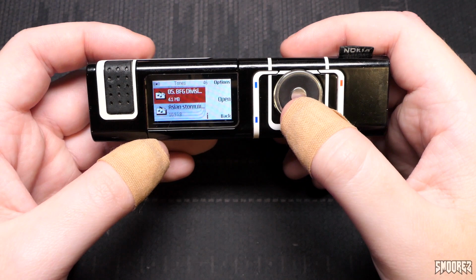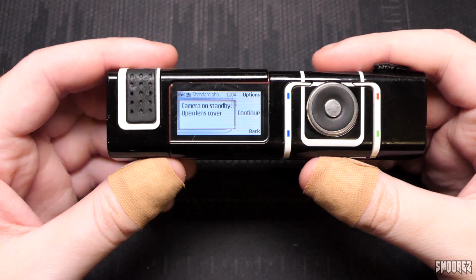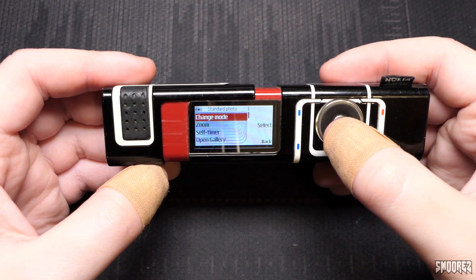Alright, now moving on, we've got media up next, which has the camera. So, I'll open up camera, and it says camera on standby, open lens cover. So, that's how you do that. And there you go. And if you go to options, you've got change mode, which I honestly thought there would have been a video recorder, but there's not. It's just standard photo, portrait photo, and night mode.